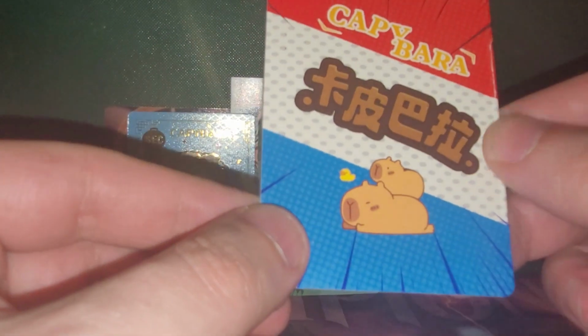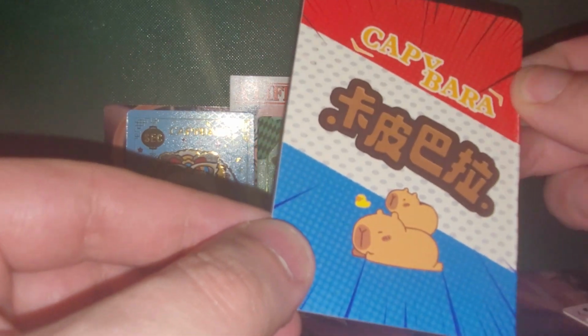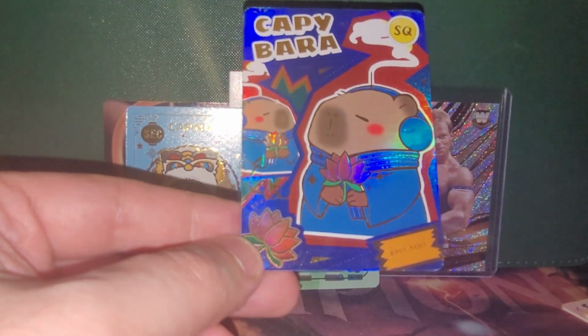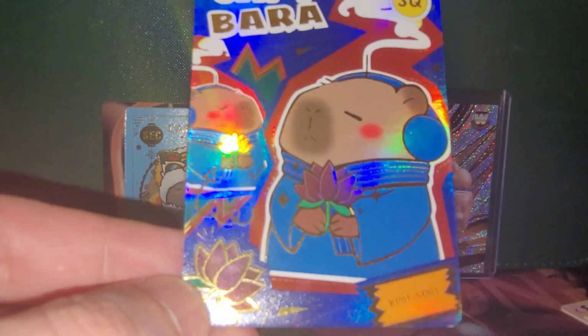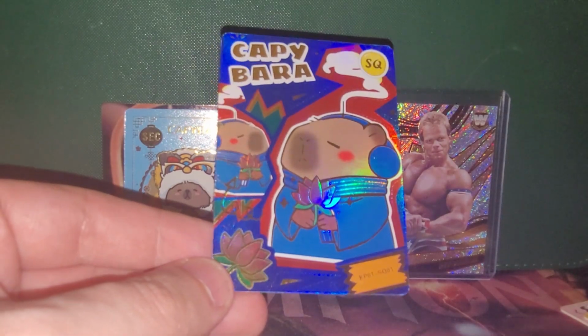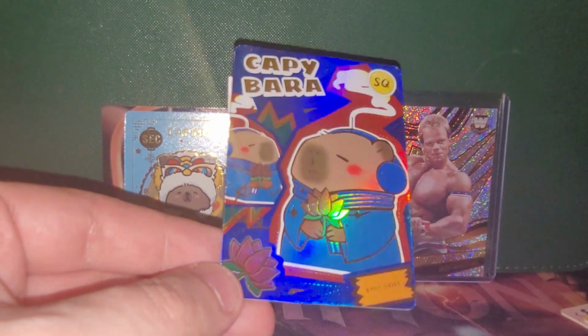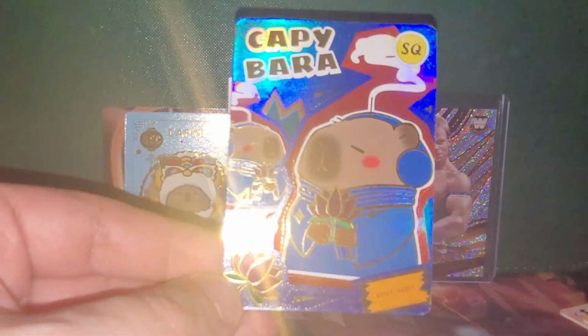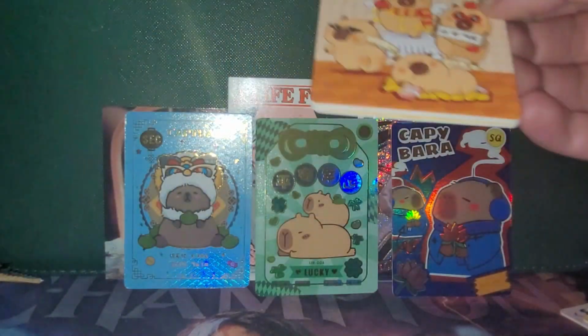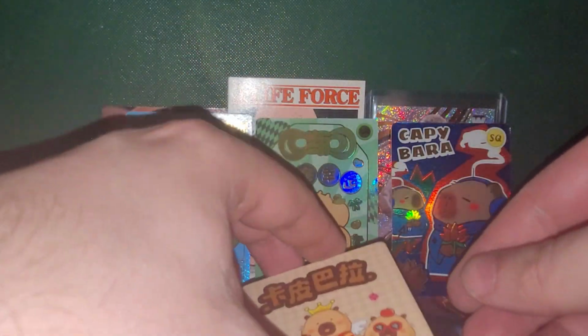Oh no! I was gonna get this one graded. Oh, it's the best one too. That's a shame. Look at this. Capybara is holding a black lotus. You could sacrifice this for 3 mana of any color. It's an SQ. Too bad this one's damaged. This one, I would put in a gold chain and I'd wear it to a card show. You know what they say, if you get a damaged capybara, you gotta go rip them all.